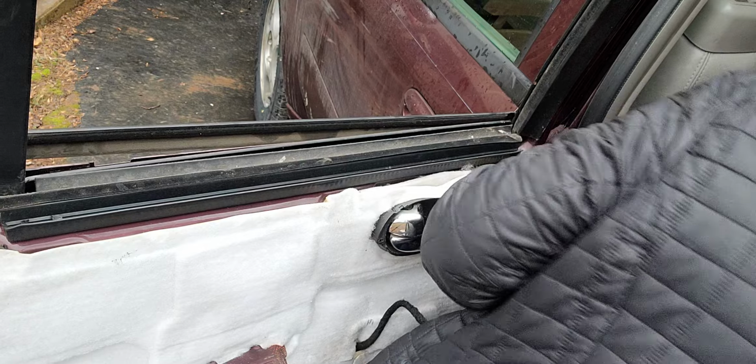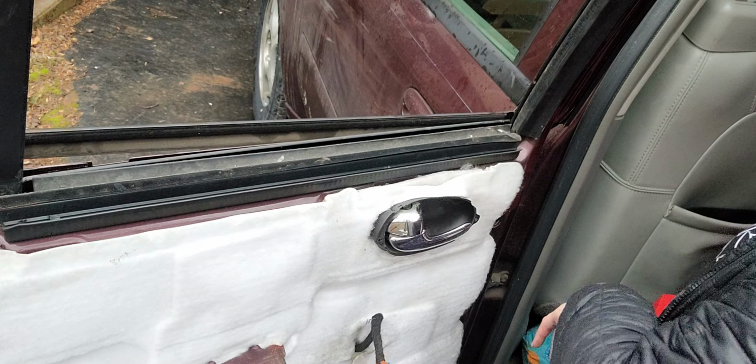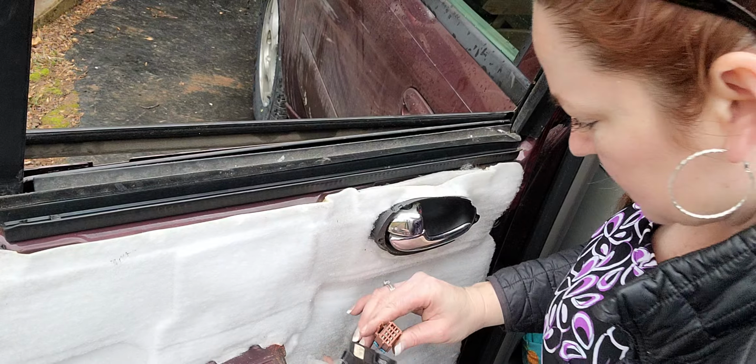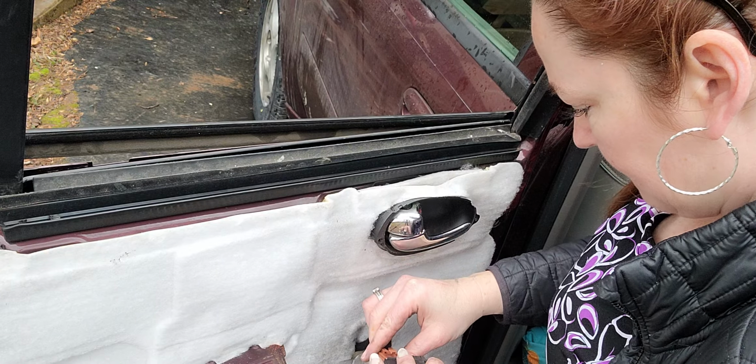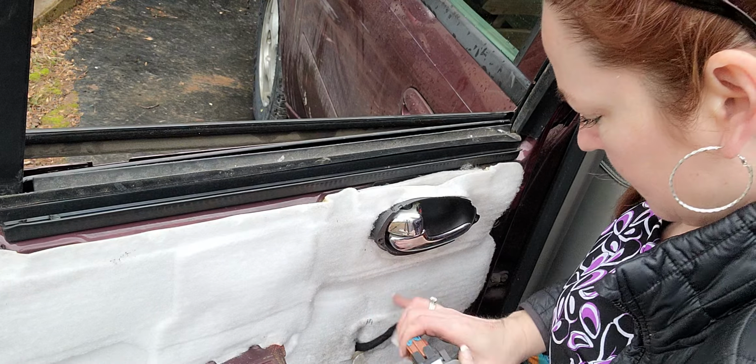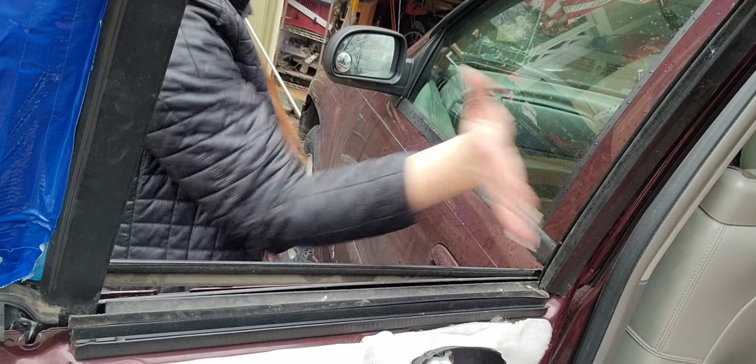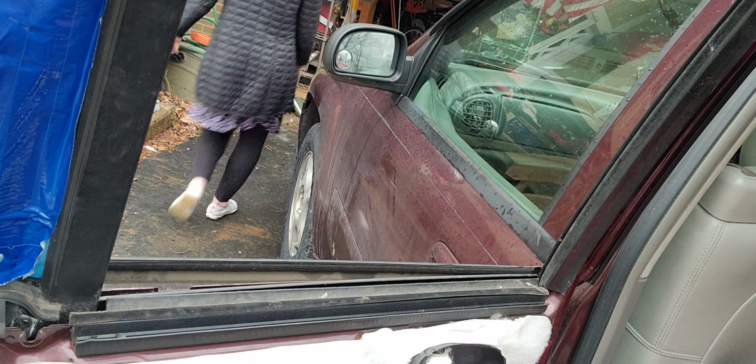Where's your little cookie guy? There's your cookie guy. Come here, cookie guy. Hey, stop running away. Alright, so we're gonna put this guy back in because otherwise our windows will not work. Ka-chunk. Sorry about that. We're going to roll our window up to make sure that everything's seated properly because that might be part of our issue.